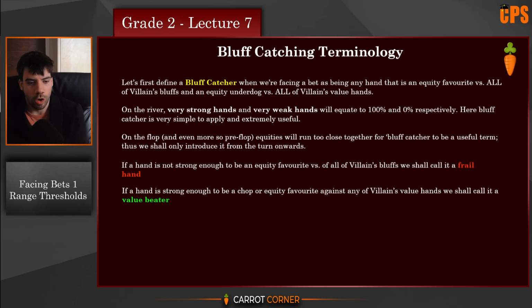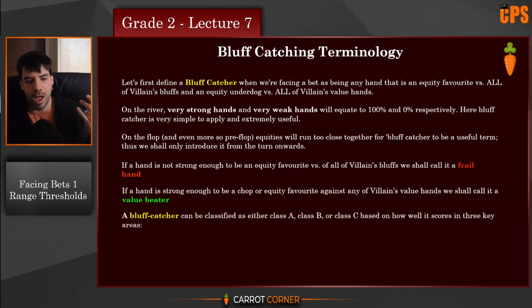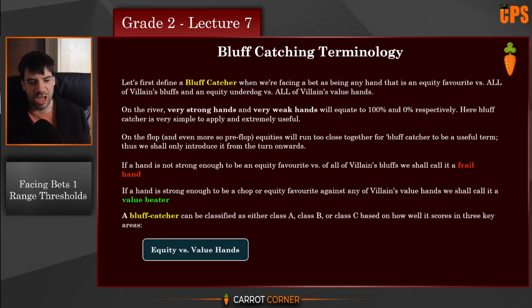Value beaters are always calls because they're better than bluff catchers, and it's really in the bluff catcher region, the most abundant region, that we end up being closer to indifferent, and where we have to look at some very specific and difficult factors like removal effects, equity against value hands, and equity against bluffs. A bluff catcher can be classified as either Class A, Class B, or Class C based on how well it scores in those three areas.